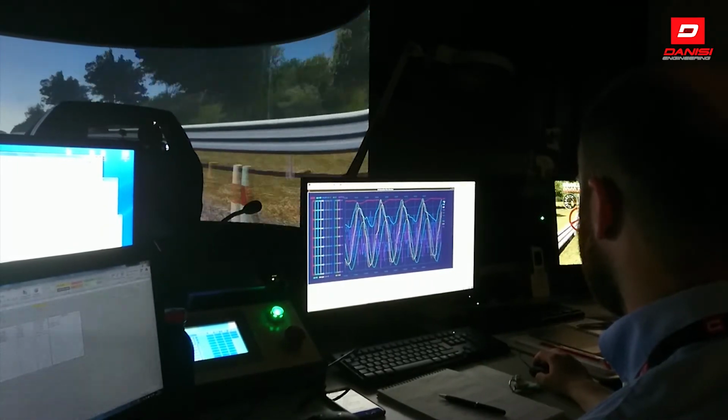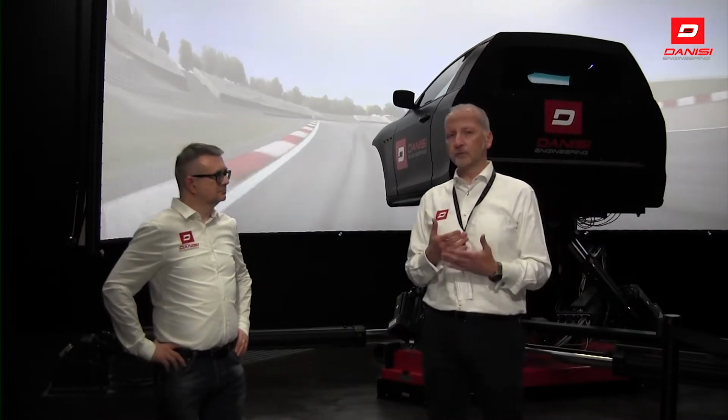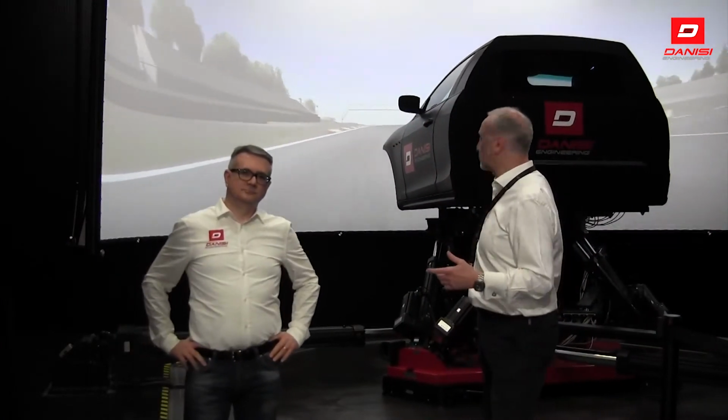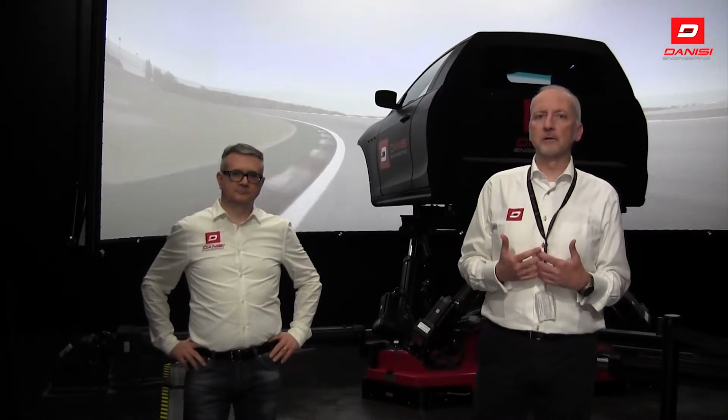The other aspect that is very important is integration. We were talking a lot about integration. We say that one of the main competencies at Danisi Engineering is integration. With this tool, the dynamic simulator, we can integrate the driver, the human, together with the vehicle.